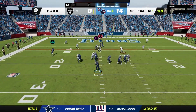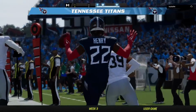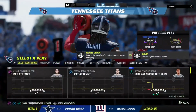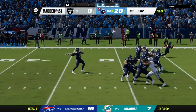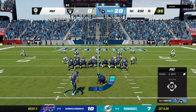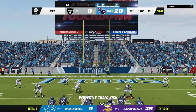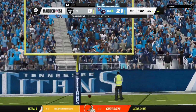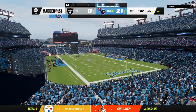Throwing again on 2nd down. Tannehill. Henry's got it. Out on the left side. Touchdown. Derrick Henry with career touchdown number 70. And the Titans have moved out in front by 3 touchdowns. Extra point by Blankenship is up and good. It's now 21-0.